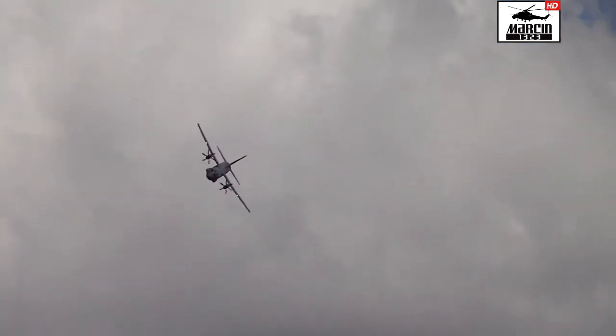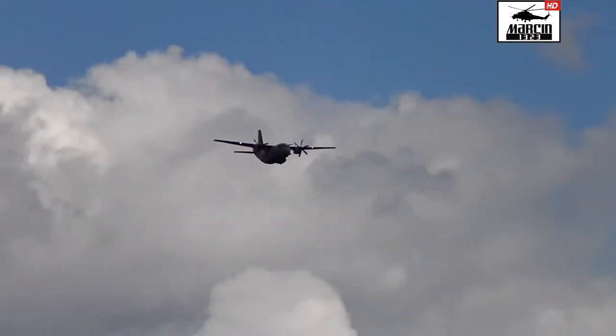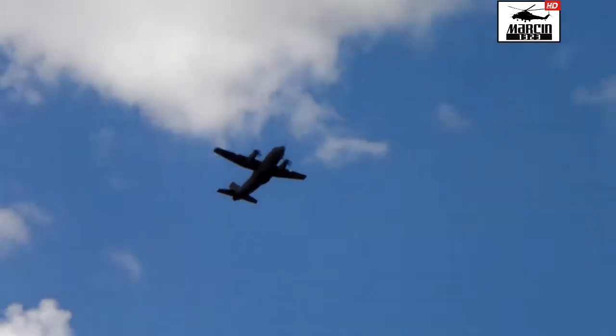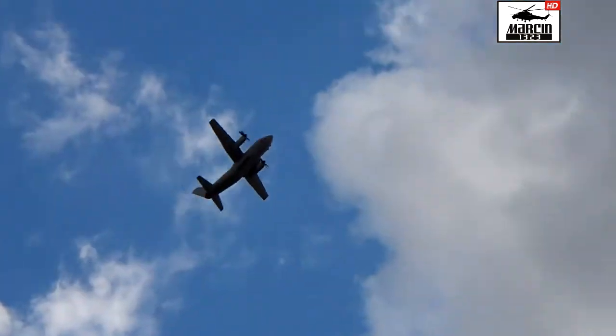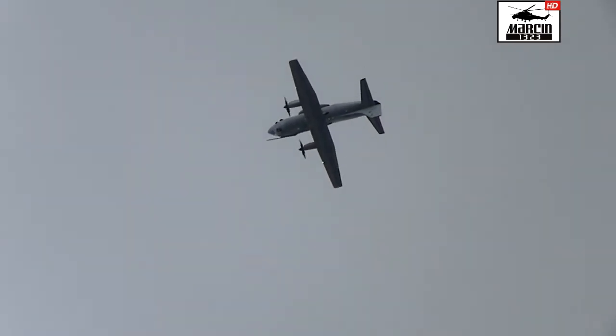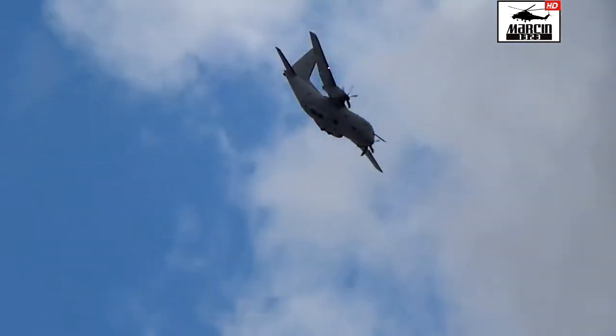Repositioning the aircraft for the next flight past, after climbing up to 3,500 feet, the Spartan comes back on the display line, increasing the speed from the left to the right, to perform another breathtaking maneuver. Ladies and gentlemen, here we go, the looping. Wow! Pulling back the control stick to climb up to 3,700 feet, perfectly drawing a new vertical circle.